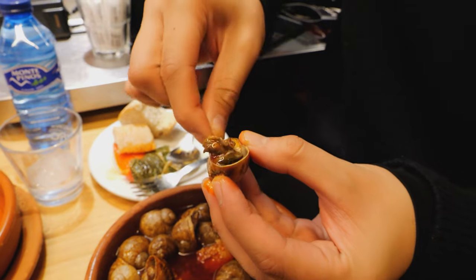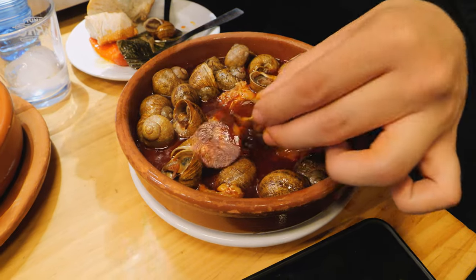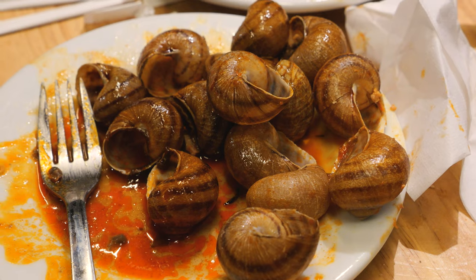You yank them out of their shells with toothpicks, and once you're done, use their shells as little chalices to scoop up that holy, holy broth. It's such a unique experience that you'll definitely be wishing that time would go at snail's pace, because you'll never want your time here to end.